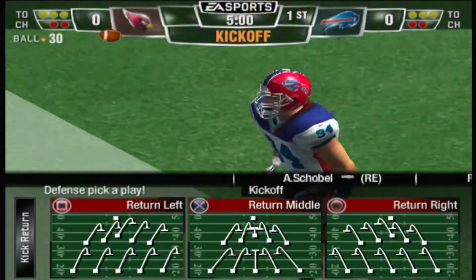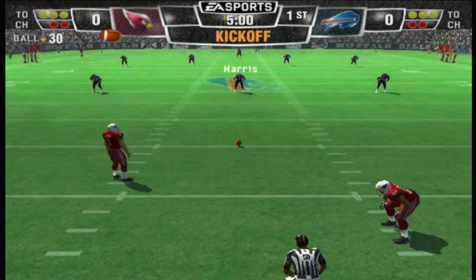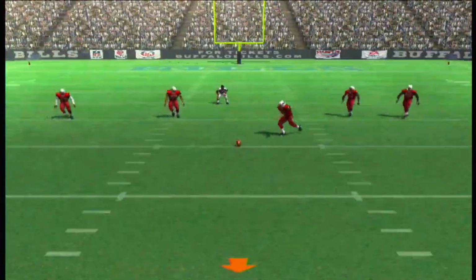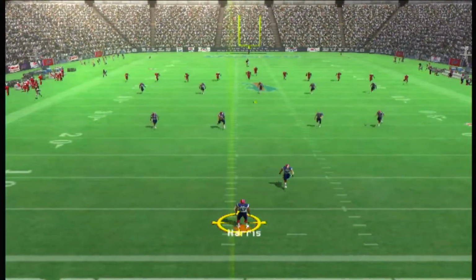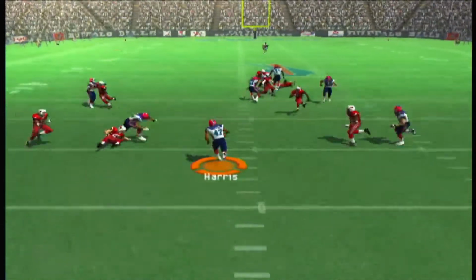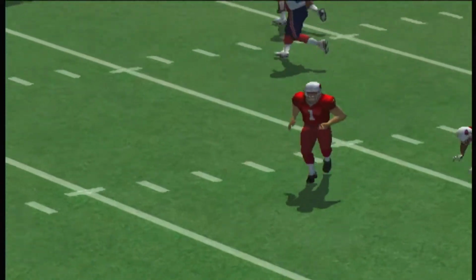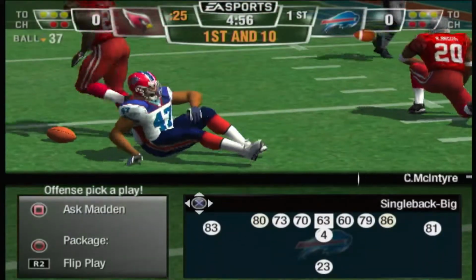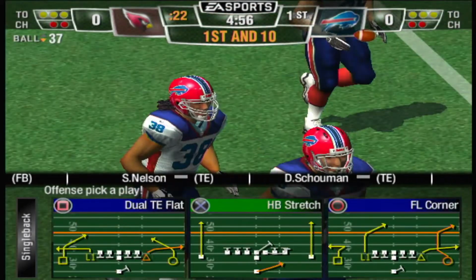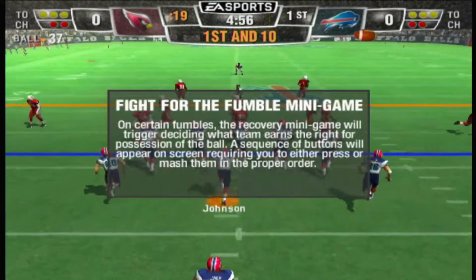Teams are set, the fans are excited. Let's get this game underway. Rackers places the ball on the tee and will get ready to kick this one off. Back deep to return. Booming kick. Takes it at the four. Excellent return on the kickoff. The Bills will start the drive at the 37-yard line.